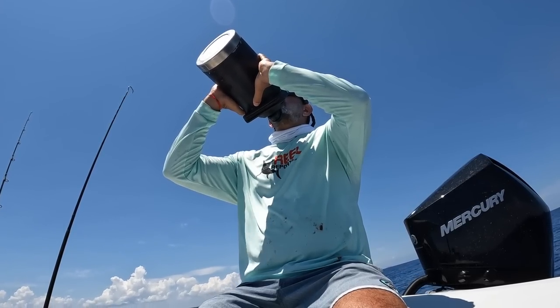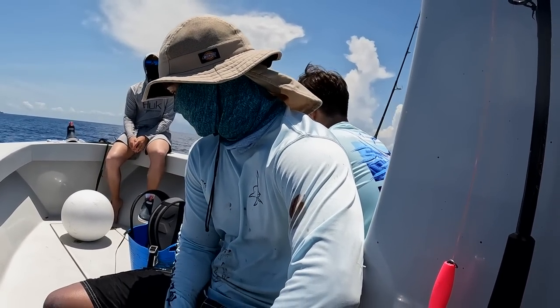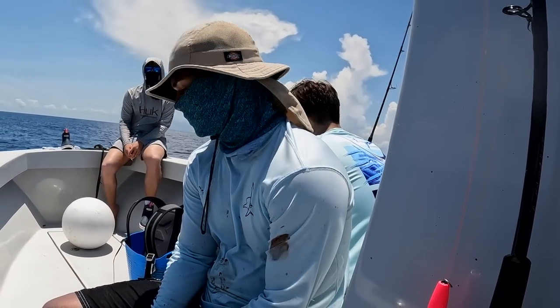You need to tell me about the Whisper Gray deck. What do you think about the deck? Should I have gone white? Is the Whisper Gray pretty comfortable on your bare feet? What do you think? Should have gone white.